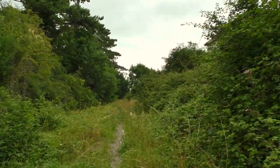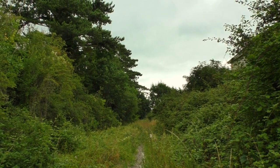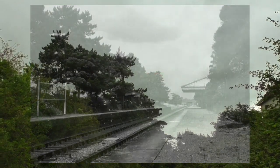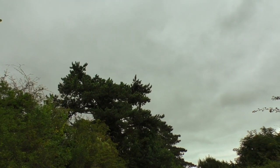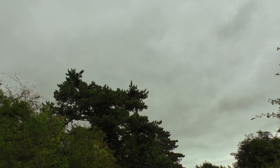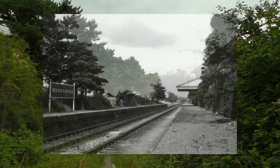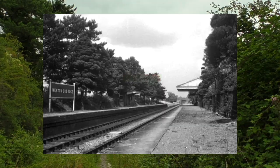Somewhere just about here, where it widens out, would have been Weston Subedge railway station. I'll put the picture up now. And you can't see a lot, but the important clue is just there: those pine trees along this left-hand side in the picture will be original pine trees from when the railway was there. Well, that's the best clue you're going to get. Apart from that, it's all overgrown. That was quite a hike, but a very interesting walk.